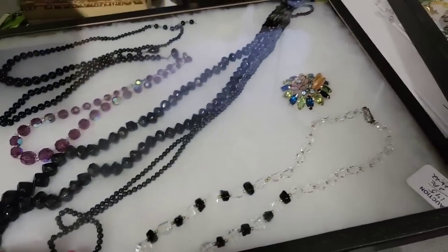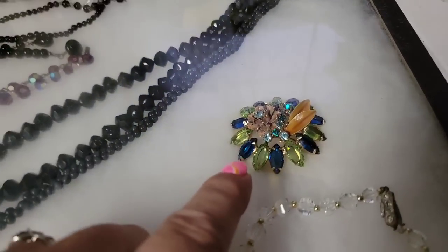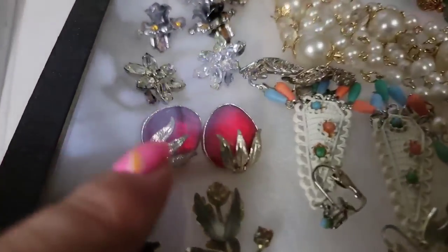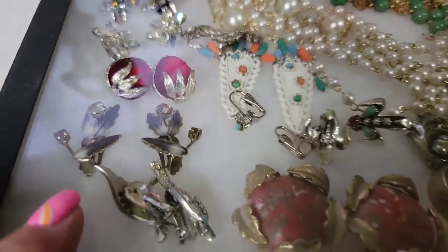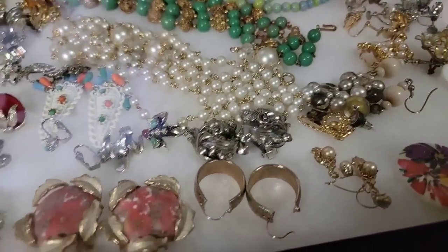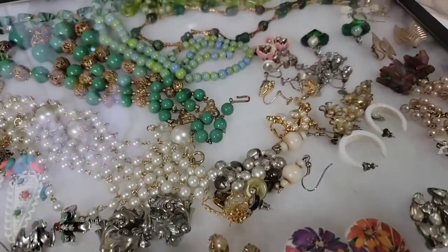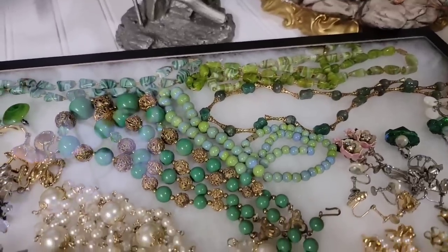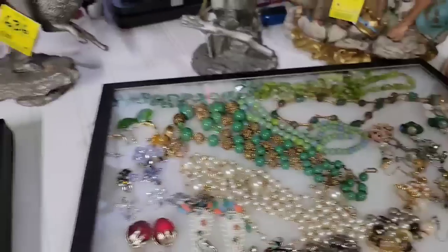So there are some more glass beaded necklaces. This is a very pretty brooch. One of my favorite things in both of these are actually these strawberry earrings. So again, some of these are named, some are not. I did only pay about $40 for these other two trays, so not too bad on those.